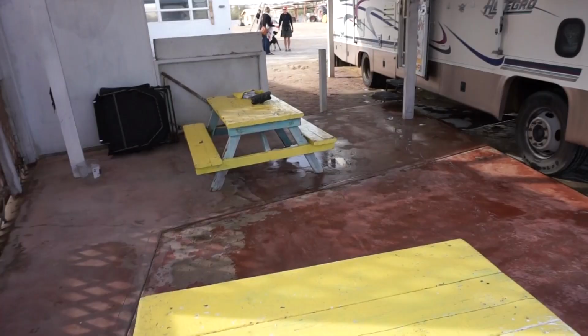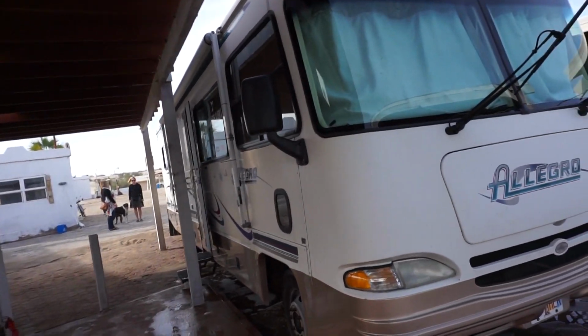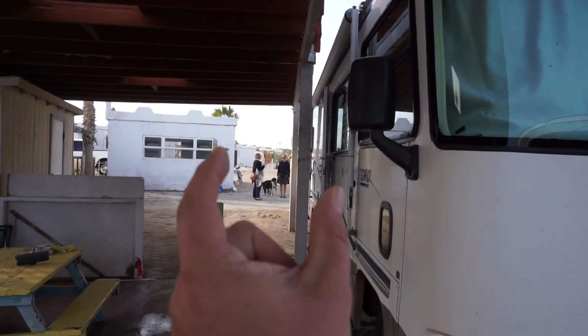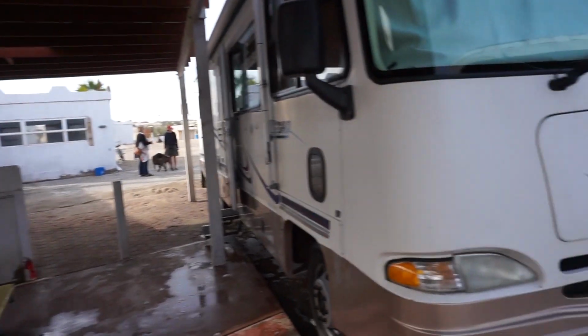Well, an appropriate place to start would be a tour of our campsite. We got this nice little patio area. And if you have slides on both sides, it might be a tight fit, but if you got lucky, you could arrange it so it kind of fits between those posts right there.